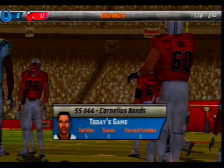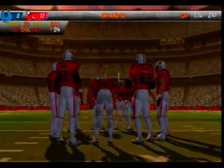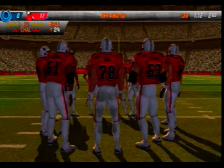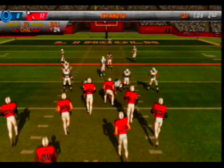And he was able to create a lot of space on that run, John. Well, it started with some good blocking. And when he got through there, he turned upfield, and they weren't in position to tackle him. Ball on the 24-yard line.